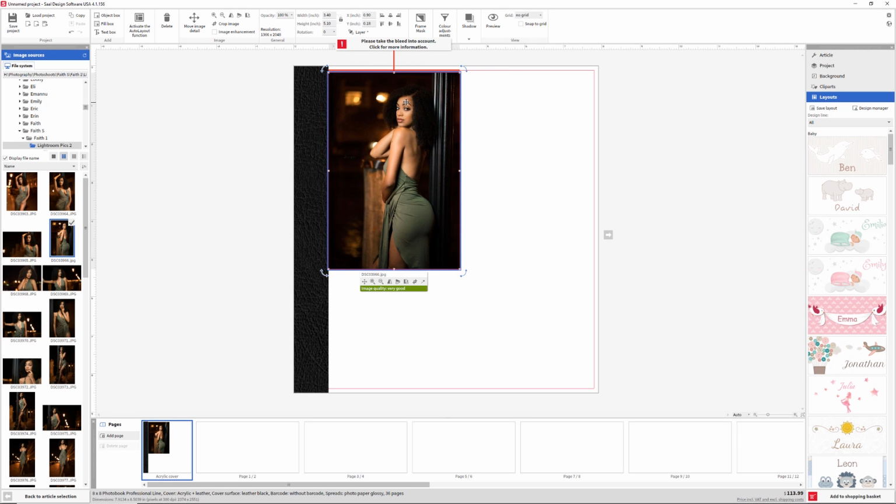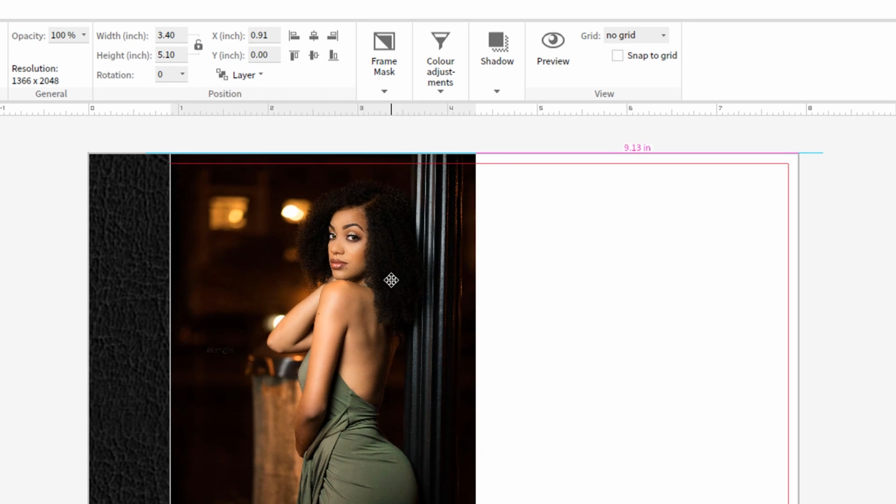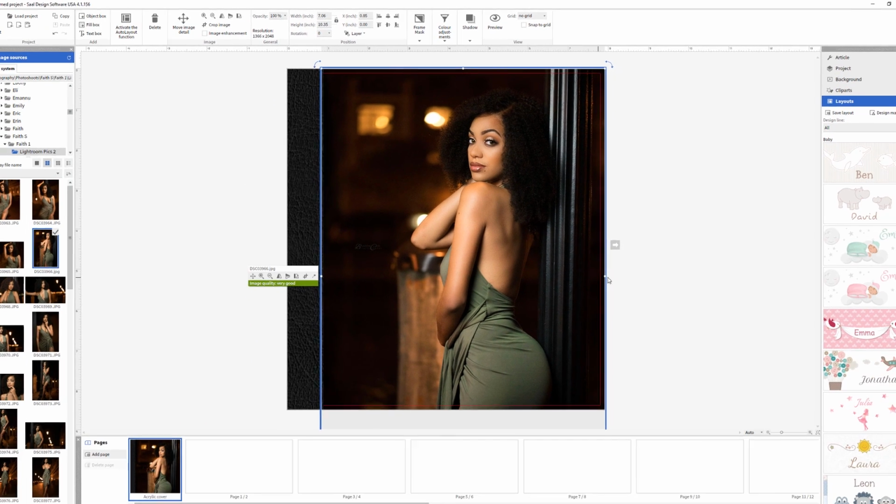It's going to give you a message up here. It's telling you, please take the bleed into account. Click here for more information. So it's basically telling you the edge of your picture is going to bleed over on the side, and if you have something important up there like the top of somebody's head or a hand, that's going to be cut off if it goes over that red bleed area. So just make sure you guys know about that. So this is your main acrylic page.